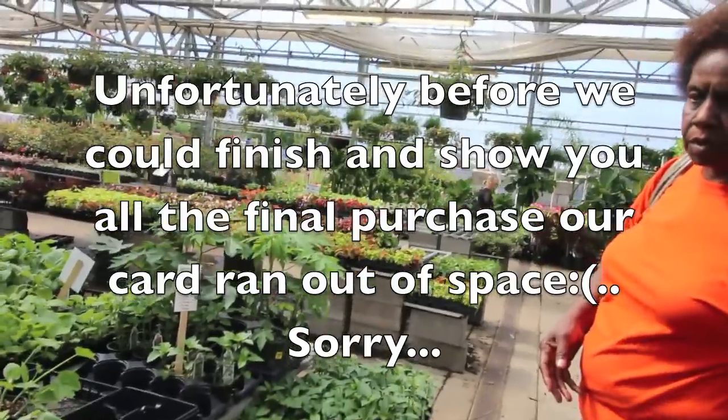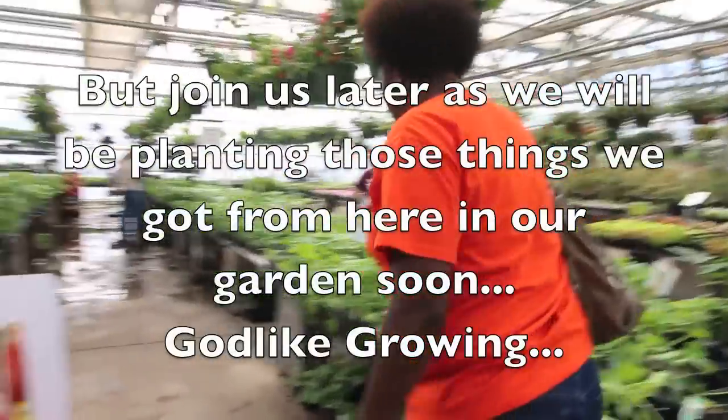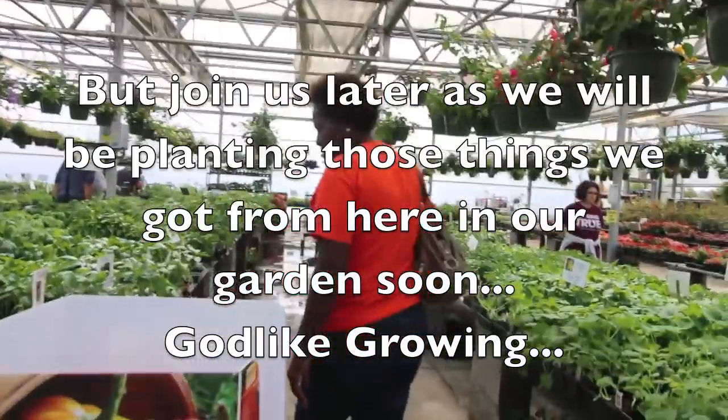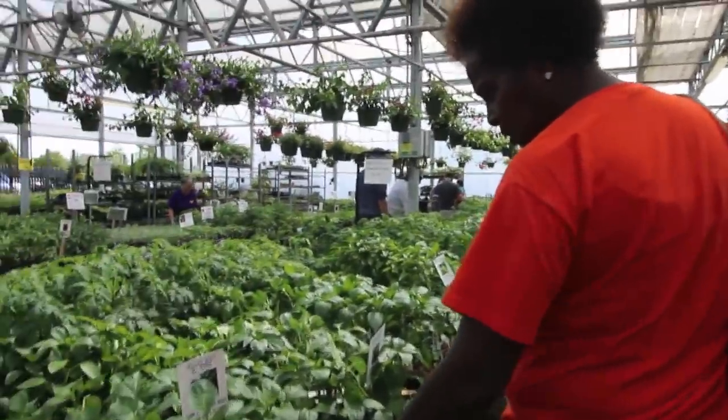I want to get more than one tomato, but I actually get one in my hand. I don't want the zucchini. I can't eat it. I can't eat the zucchini. You can't eat zucchini? Oh.